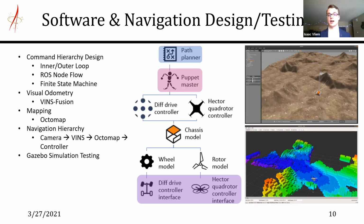We also worked with something called Robot Operating System, or ROS, which is like a large open source library for robotic control. We developed a ROS node flow diagram, which helped us to understand where topics were being published to and where information was going. And then we spent a lot of time on the finite state machine, which was essentially the command hierarchy of the rover deciding when things would happen due to what stimuli.